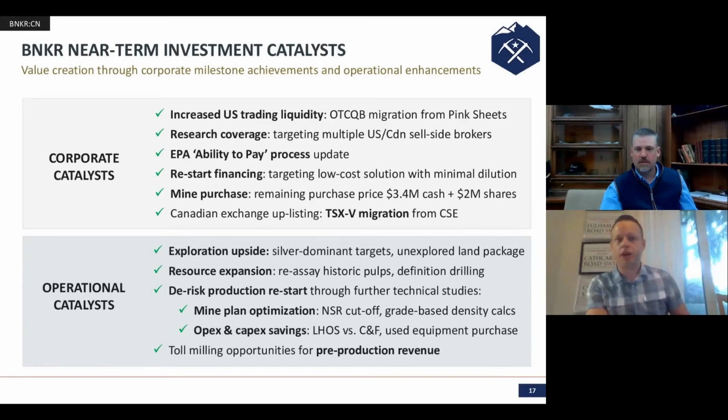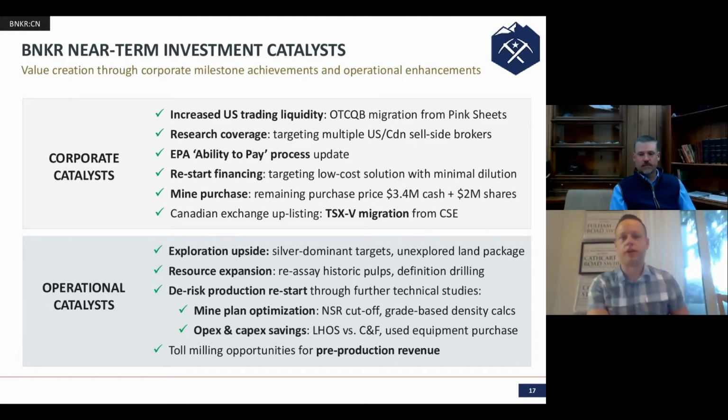So the EPA, we are in the ability to pay process around that $19 million liability that we have with them. Those discussions are going well. We're partnering with them to find a solution. Everybody wants Bunker Hill to move forward. And we expect and hope to work with them over the coming weeks to come to a solution.